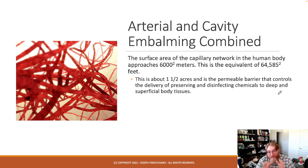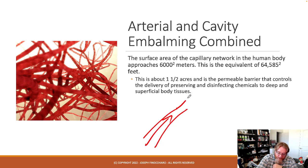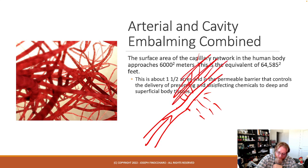This is the way all of your tissues get nutrients. As stuff flows into your arterioles, it has to come into an area where stuff can come out and drop things off into the tissues. If it didn't, the tissues around it would die.